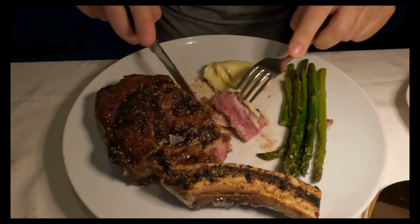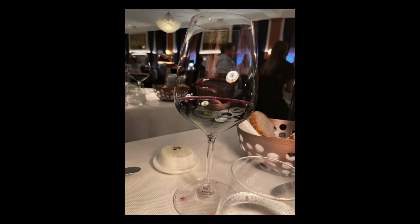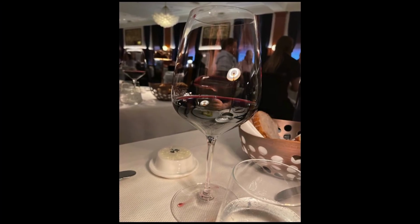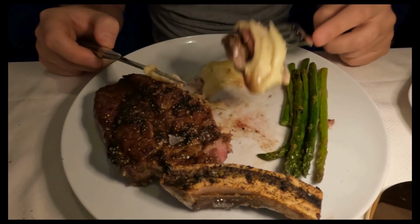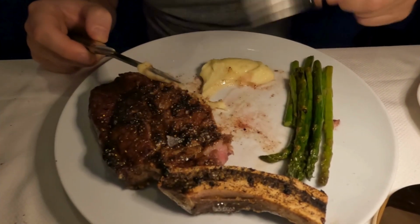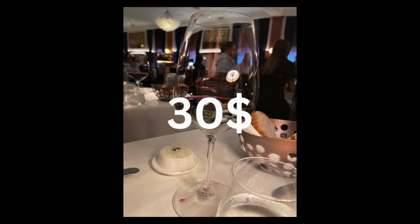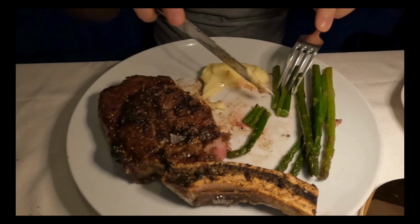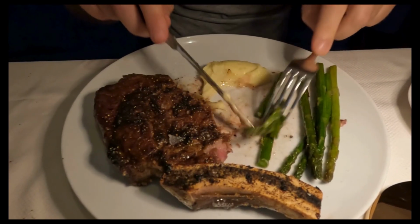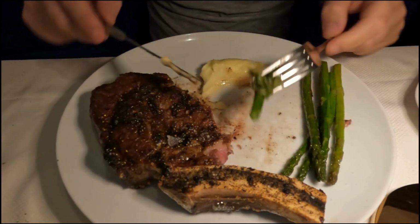Together with my ribeye I had a glass of Cabernet Sauvignon from the California region. It was nice and fruity and the tannins were quite low, but it didn't bloom out maybe in the way that I expected, and when you are paying $30 for a glass of wine, I think you should expect that it should be a pretty damn good glass of wine, and this was mediocre in my view.